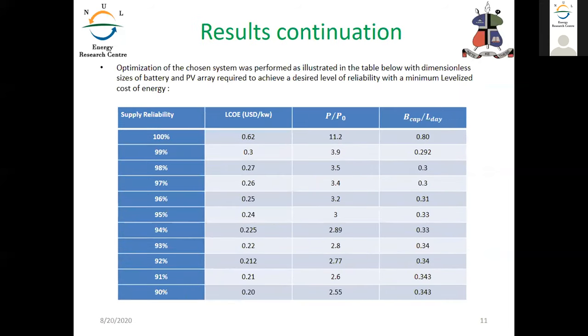Having now identified the best architectural combination, optimization of the chosen system was performed as illustrated in this table, with dimensionless variables of the battery and PV array required to achieve the desired level of reliability at a minimum levelized cost. What happened here, the diesel generator was fixed at 1.22, which is the dimensionless parameter, and only the variations were done on the PV array dimensionless parameter as well as the B-cap dimensionless parameter, for reliability ranging from 90 to 100, with the combination resulting in the lowest cost plotted as indicated in this table.